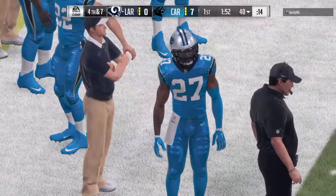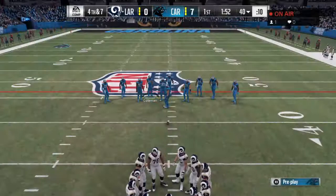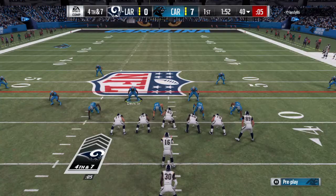You missed Gurley in the flag. These guys are not coming off the field. They're going for this. They're going to go for it. It's gone. They got a man. It's Woods.